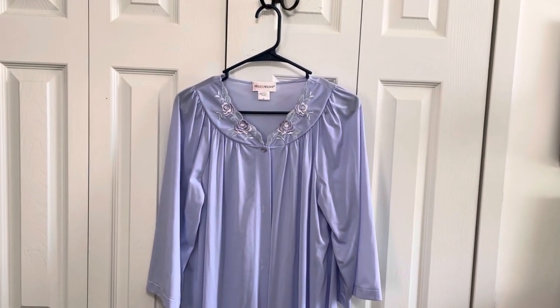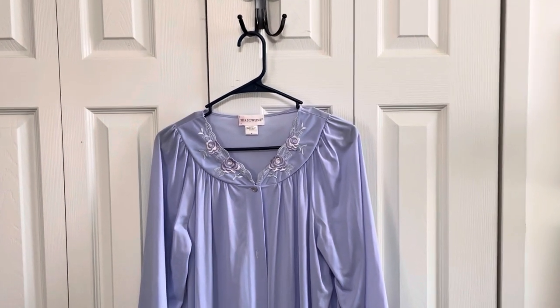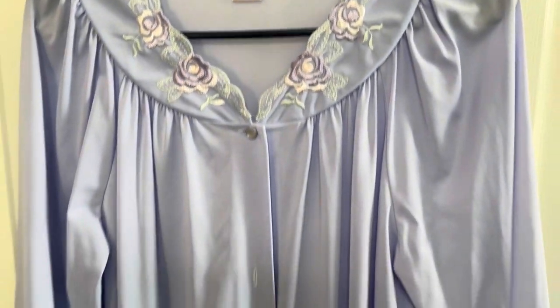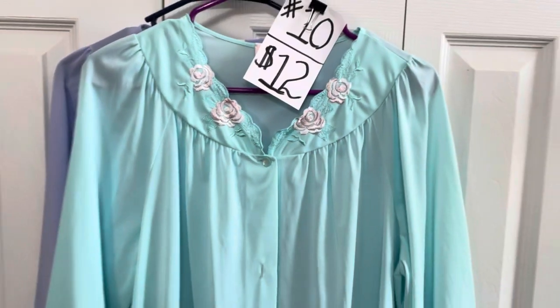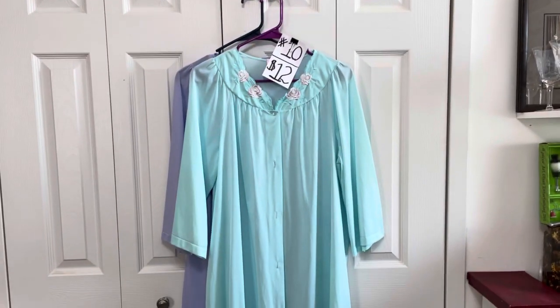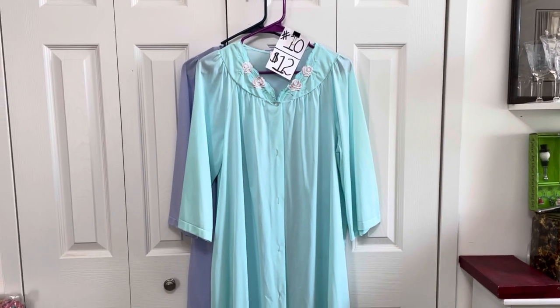These would come probably below the knee, and they are just gorgeous. Look at the color on that one. Absolutely beautiful. So these are $12 each, number 10, and again, they're a size medium.